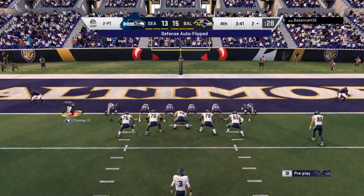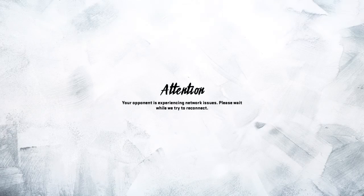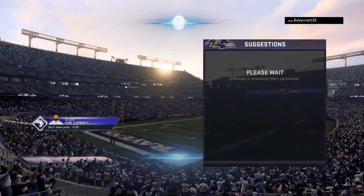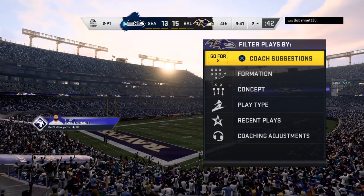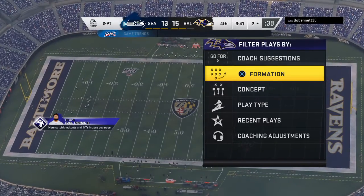All right, now the Seahawks face a big 2-point conversion attempt. He's coming. Double up, double up. Now the Ravens are going to use one of their timeouts. It's just their first. They'll be down to 2 remaining as we step aside here in the 4th quarter.